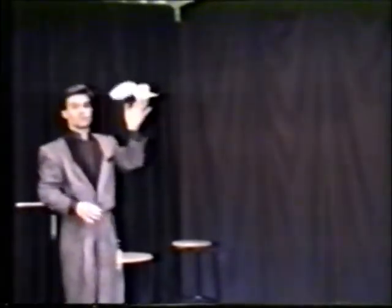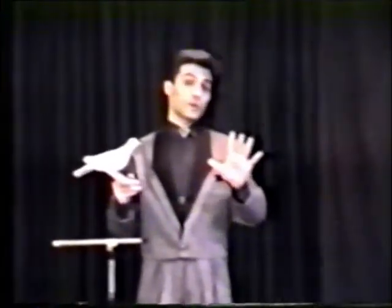5th week, you throw it the same way, but a little further out. 5 to 6 feet, 4 to 6 feet. But very gently, though. Very gently toss it out, and it returns just like that. Very good. That's the 5th week. The 6th week, repeat it again.